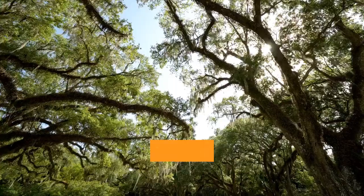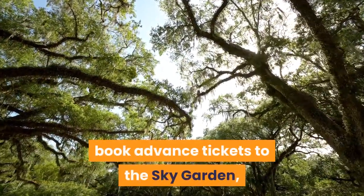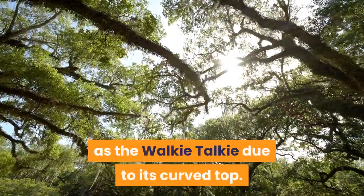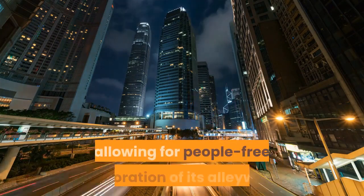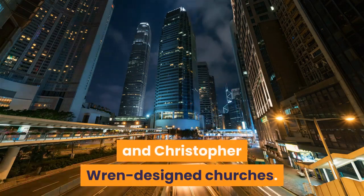For astonishing, and free, views across London, book advance tickets to the Sky Garden, an indoor garden on the 43rd floor of a building known as the Walkie-Talkie due to its curved top. Very few people actually live in the city, meaning it's much emptier in the evenings and weekends, allowing for free exploration of its alleyways and Christopher Wren-designed churches.